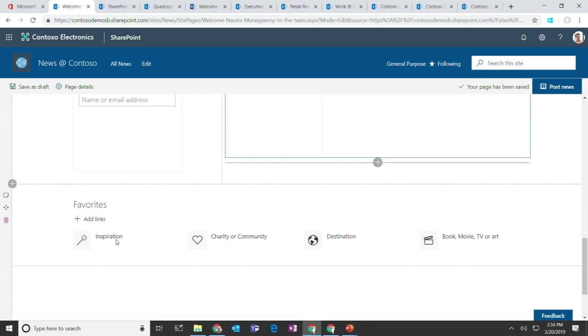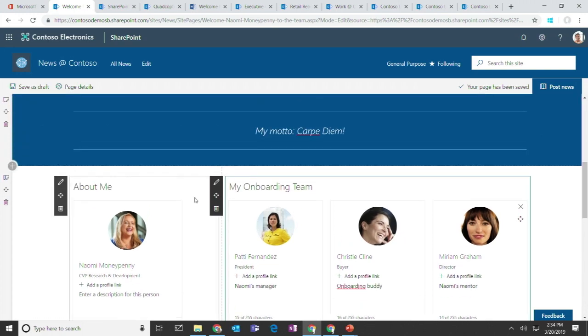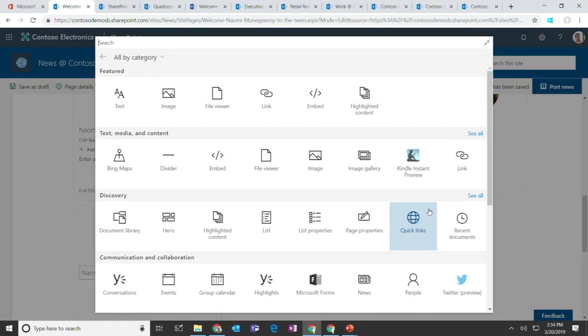So all done now. I've modified web parts. We've looked at sections. Obviously, I could delete one of these web parts if I wanted to. And if I want to add additional content that isn't on the page, I simply look for the plus signs. And the plus signs bring up a gallery of web parts that have dozens and dozens of different pieces and types of content that you can bring in from Office 365 and beyond.